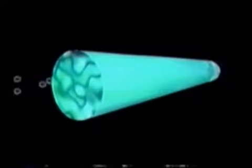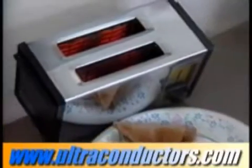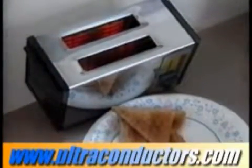Normally, when electricity moves through a wire, some energy is wasted. Resistance causes the wasted energy to convert to heat. Sometimes that's a good thing. It's what toasts our bread in the morning. The heat that made the toast was actually energy that was lost to resistance as current passed through wire in the toaster. But often it's a big problem.